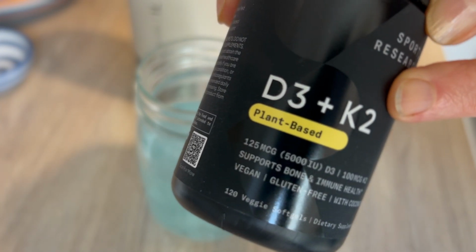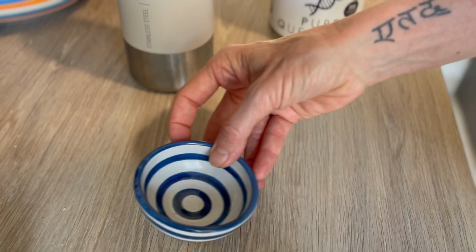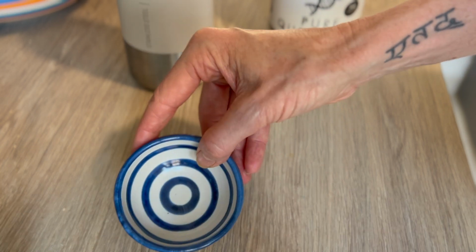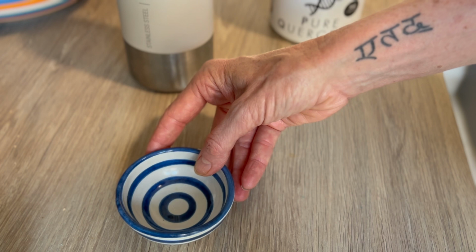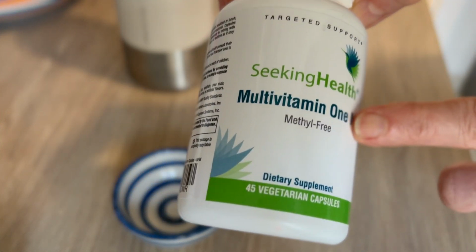I take some vitamin D3 and K2, N-acetylcysteine or NAC, and then I take a couple of supplements which have to be taken with food. So I put them in my little bowl right here, so don't forget to take them after breakfast. One of them is my multivitamin.